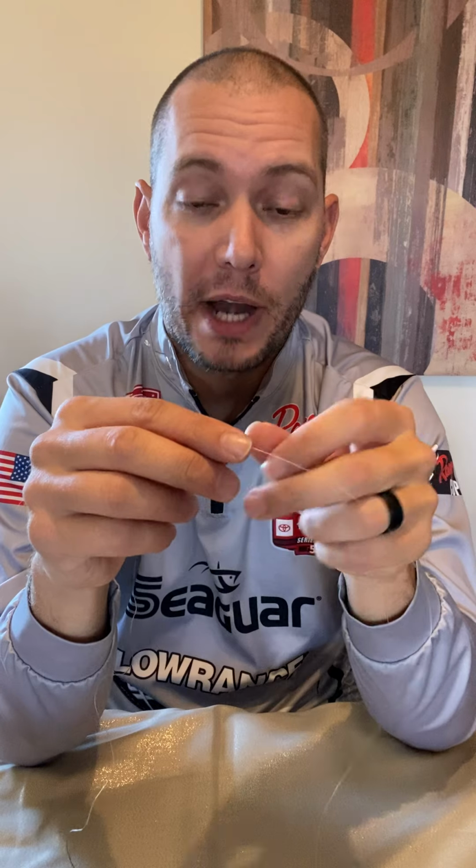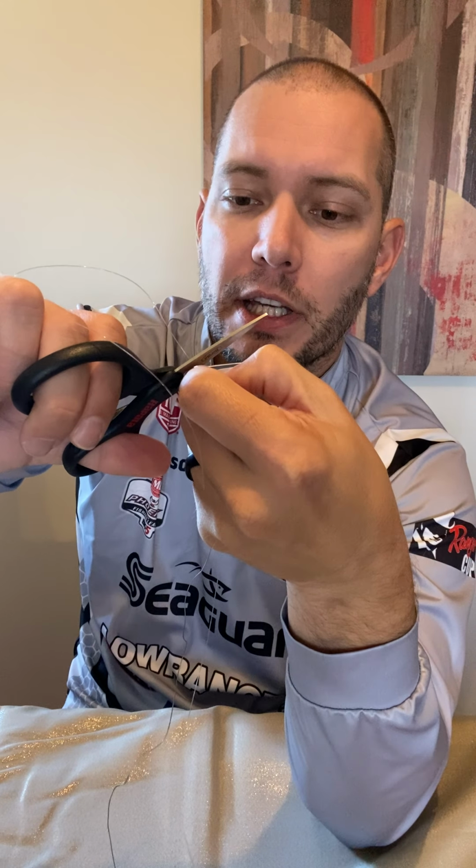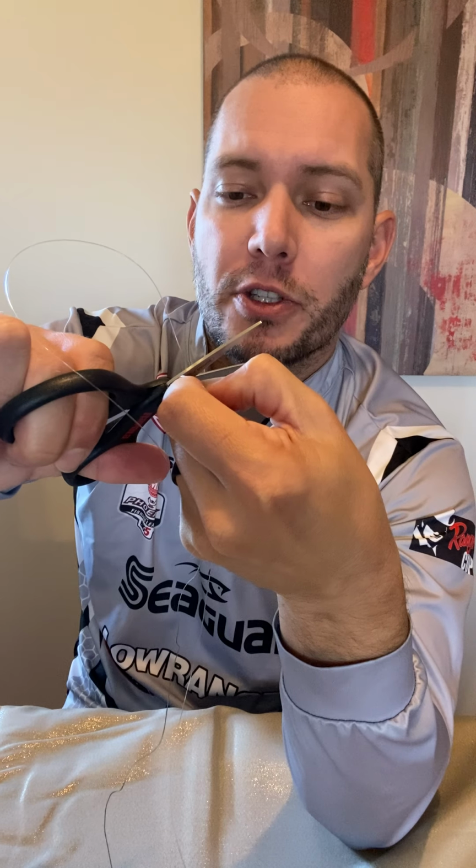Now, this is the part that I didn't know until watching Brandon Palaniuk's video, and that is this knot is so strong, and this knot is such an awesome Chinese finger trap, grabbing that fluorocarbon. You can cut that leader tag as flush as you want. And I try to get it as super close to that braid without nicking that braided knot as I can. Then the braid, you can do the exact same thing. Boom.